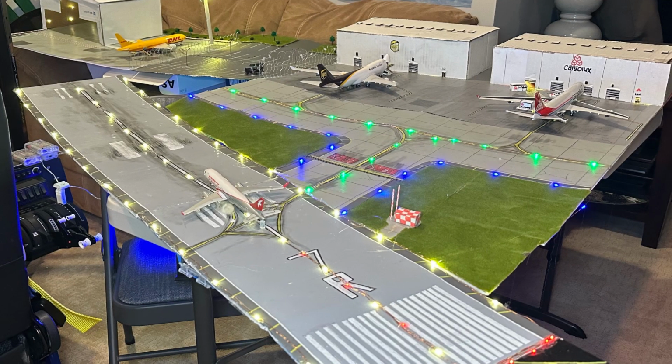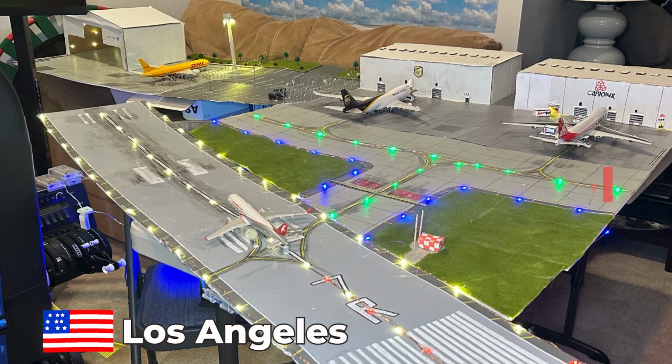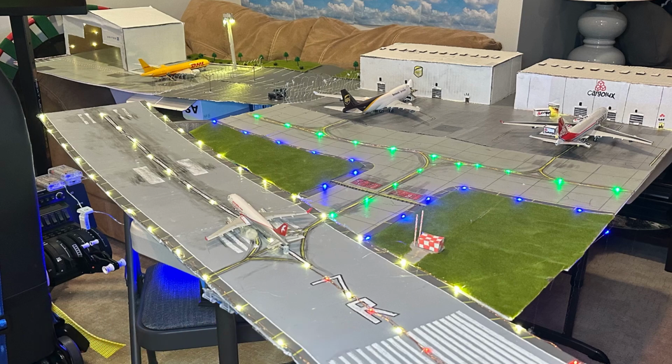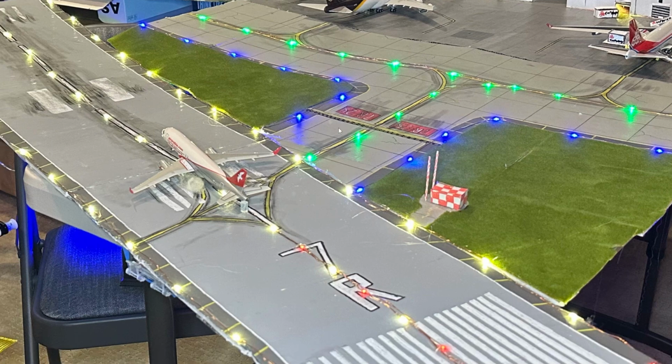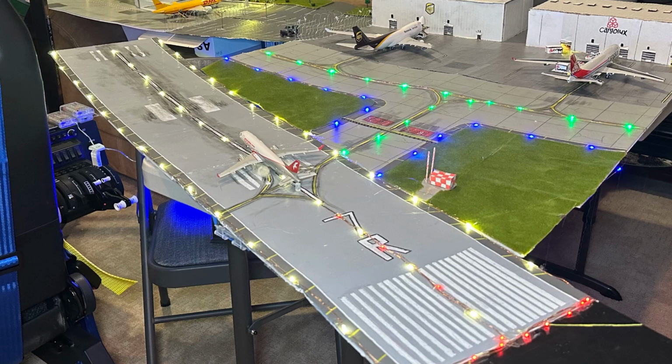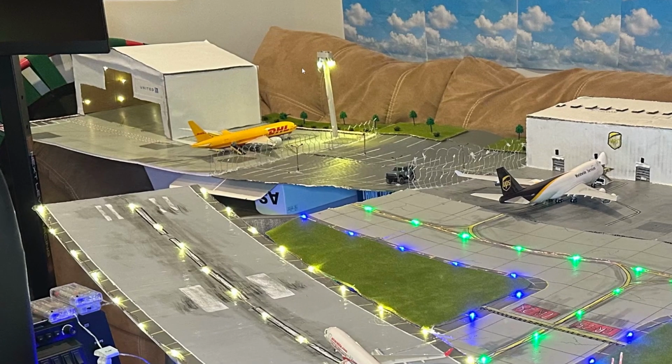Moving on to the 1:200 scale Los Angeles International Airport in Los Angeles, the USA. It is made out of cardboard and foam board, and it looks really realistic thanks to all of the lighting. He's got green taxiway lines and blue taxiway outline lights, and he used warm white runway lights and red runway lights at the end. I also like this working light pole over here, it looks great.